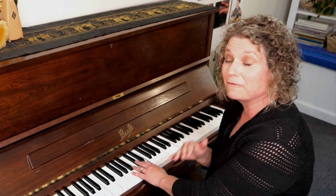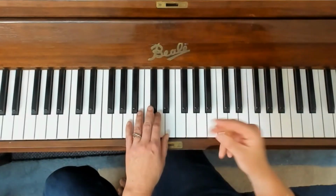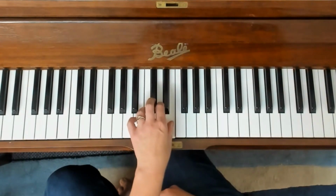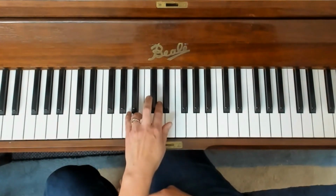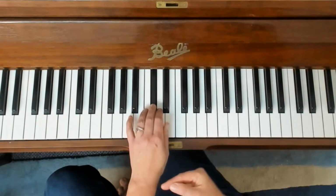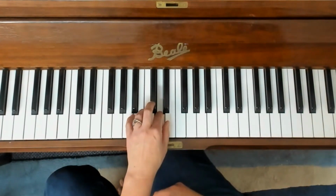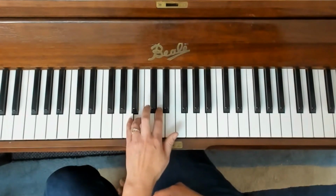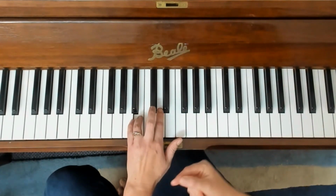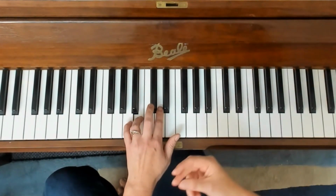Let's go the other way now, find our heartbeat and then double the length of the note. So here we go. Now 2s, 1, 2, 1, 2. Hold for 2. And then 4s, 2, 3, 4, 2, 3, 4, and we might finish there.